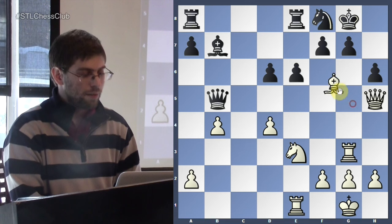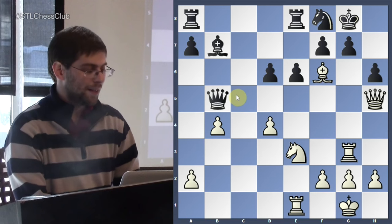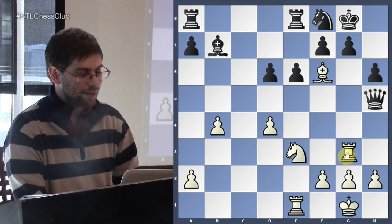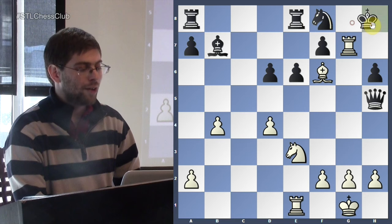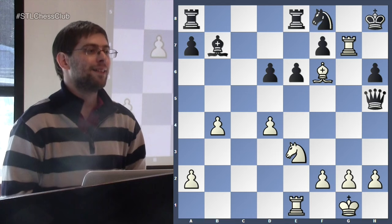Bishop f6. This was the brilliant idea of Torre. And now black takes. And now somebody, please, let's start giving windmill checks.